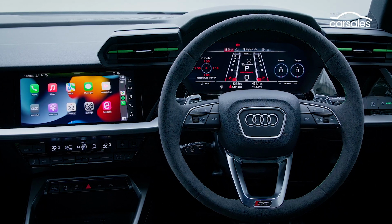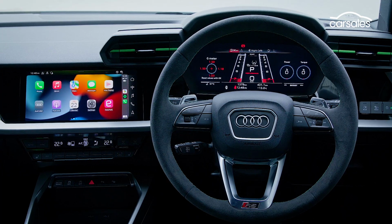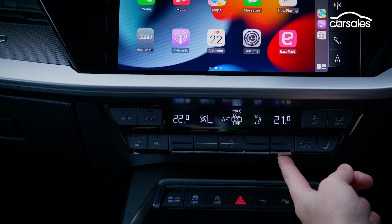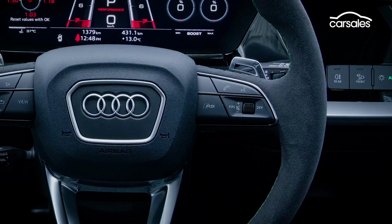But I kind of feel like there should be a motorsport-inspired flat-bottom steering wheel in here. The performance buttons deserve their own area too. I wish they didn't have to mingle with the parking sensors and hazard lights. There is an RS button on the steering wheel though, for partial redemption.